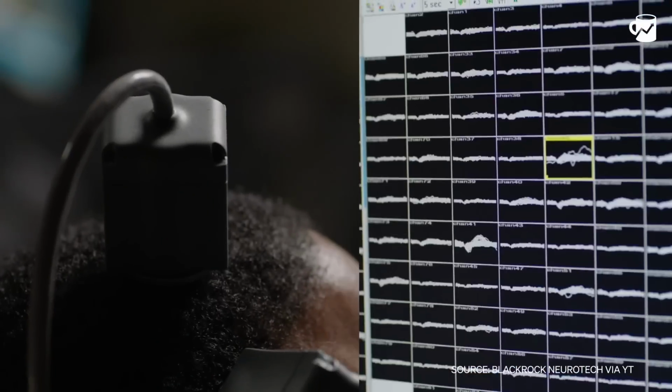AI. Yes, AI. I know, but this could change the course of human evolution. What we're going to find is that as we understand how the brain is behaving in response to therapies, we're going to be able to stimulate brain activity in even more effective ways.